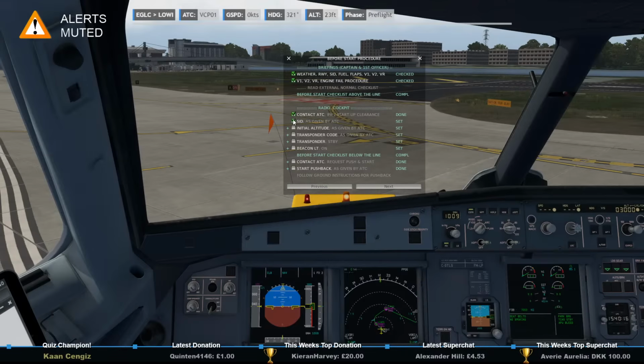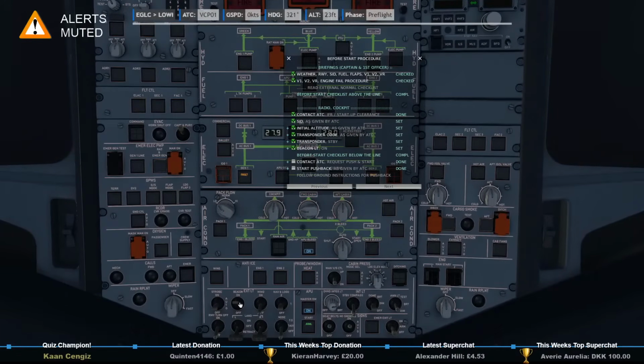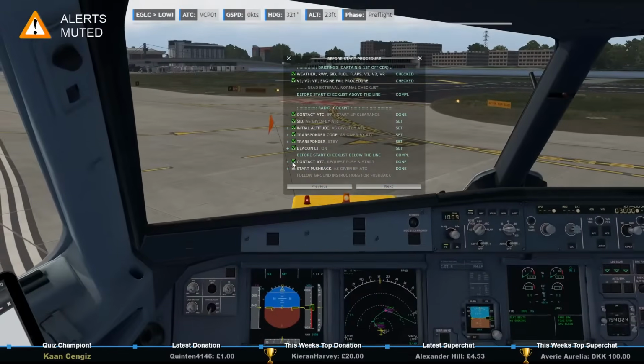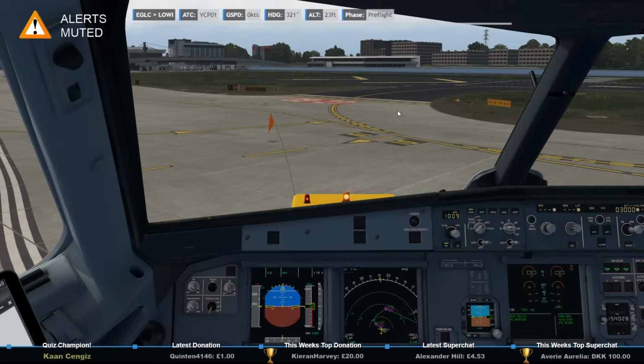So transponder is given by ATC. Beacon light can come on now. It's about to start engines. Contact ATC, start pushback, and that's it. It's now the engine start. So we'll turn the music down, we'll taxi out with the music off, and then as soon as we get airborne, and I've done the after takeoff checklist, we'll continue with the rest of the flow.